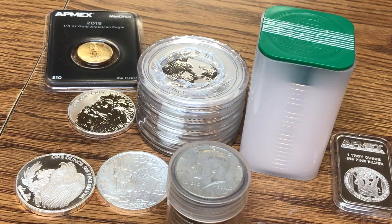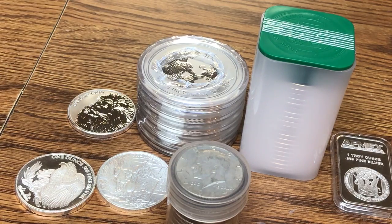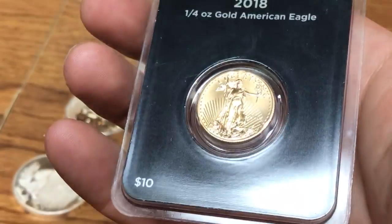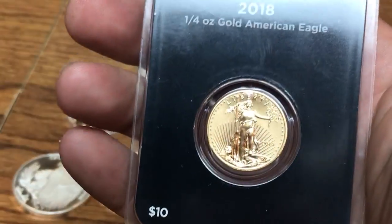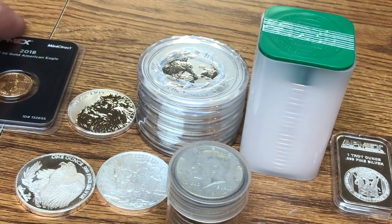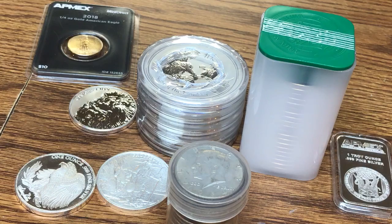I love silver. I think silver right now is a better buy, again in my opinion, than the yellow stuff. I have bought a few gold eagles, whether it be the quarter ounce or the 1/10 ounce. So I'm not anti gold or against gold. I just think silver is the better buy at this very moment, at 83, 84 to 1 being the ratio. So I like to stick with coins when I'm stacking.